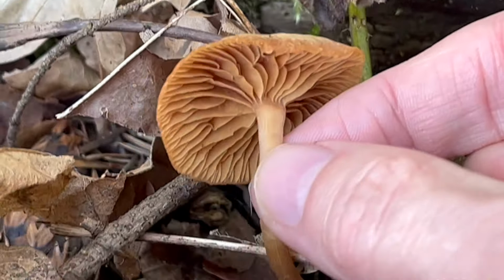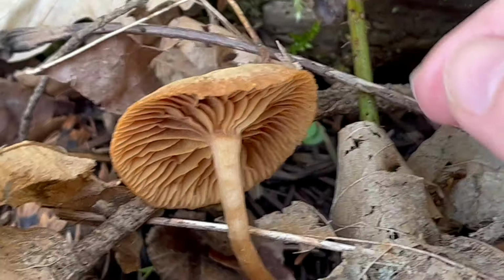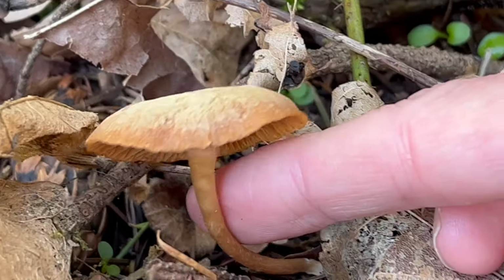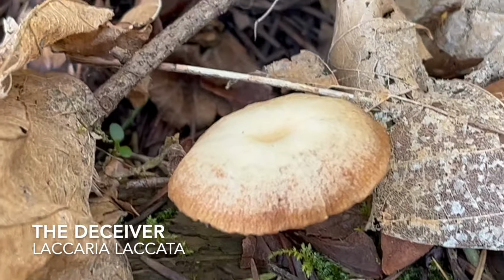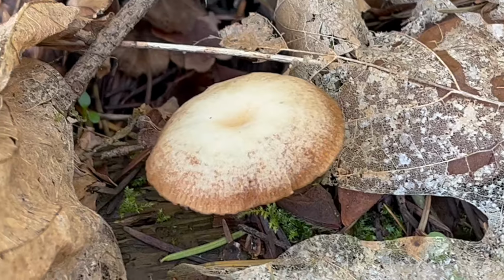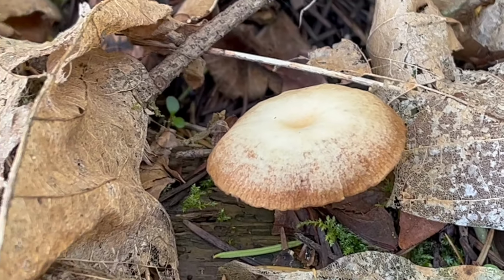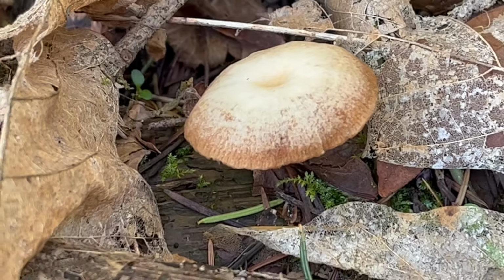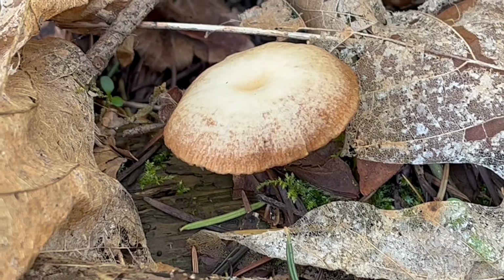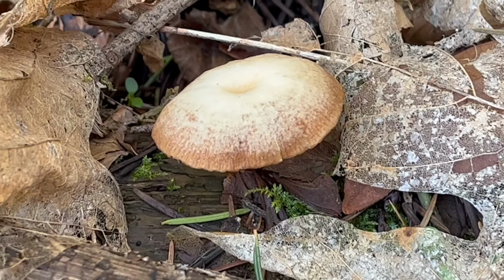If we look at this stipe, we can see that it still bears the true color. And boy, just looking underneath there, we've got nice, widely spaced gills. I believe that what we're looking at here is commonly referred to as the deceiver, Laccaria laccata. This is actually an edible mushroom that's reported as such. It's not one that I've tried, not one that I hear rave reviews of, so it's not really on my list. But interesting one to see, cool to be able to recognize it even in this kind of depleted older state. So again, that's the deceiver, Laccaria laccata.